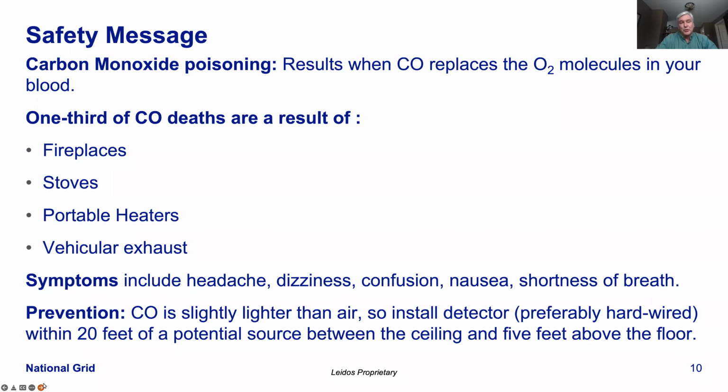When I started to do a little research on it, I found it very interesting that the reason it takes place is that carbon monoxide actually has a stronger affinity to attach to your hemoglobin, or your blood molecules, than oxygen molecules do. So it actually replaces them. A third of all carbon monoxide deaths are a result of fireplaces, stoves, portable heaters, and vehicular exhausts. Of course, the next one this time of year is portable generators, for probably obvious reasons, although we don't need them in National Grid territory.